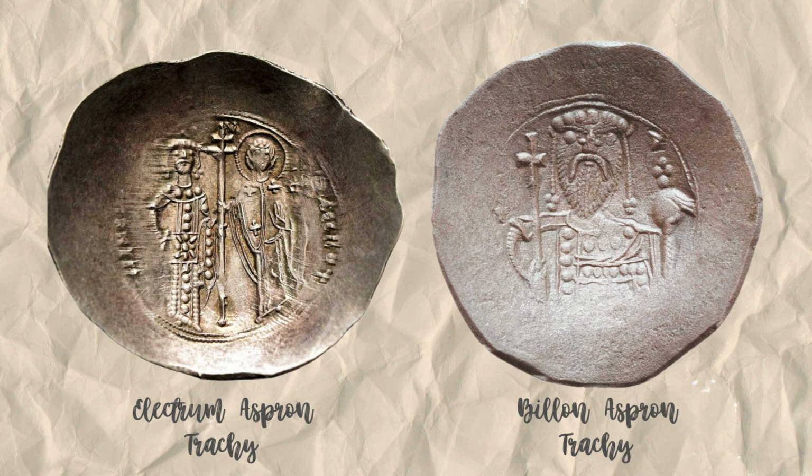Electrum is an alloy of gold and silver, with trace amounts of copper, while billon is an alloy of silver and copper, with trace amounts of other base metals. Aspron comes from the Latin asper and means rough. In the context of coins, over time it got the meaning of freshly minted, and in the context of silver coins it meant white. That's presumably why these trachy coins were called aspron trachy, since both the electrum and billon ones, in the time of Alexius anyway, had a whitish color.